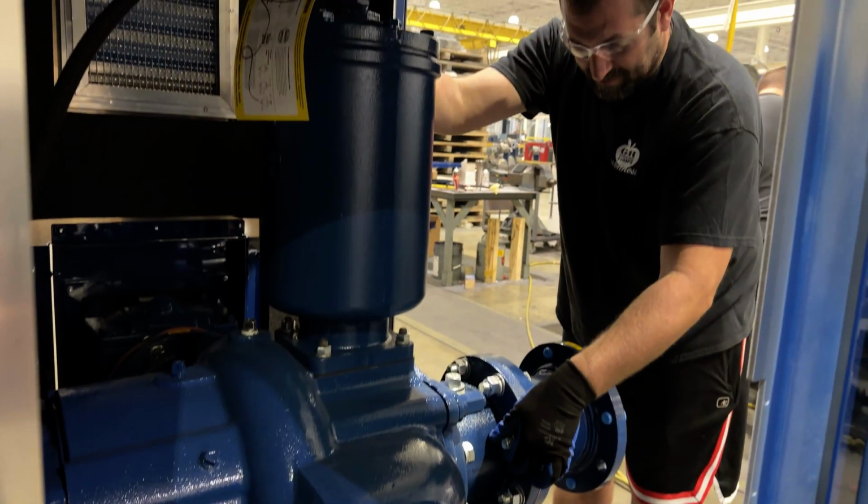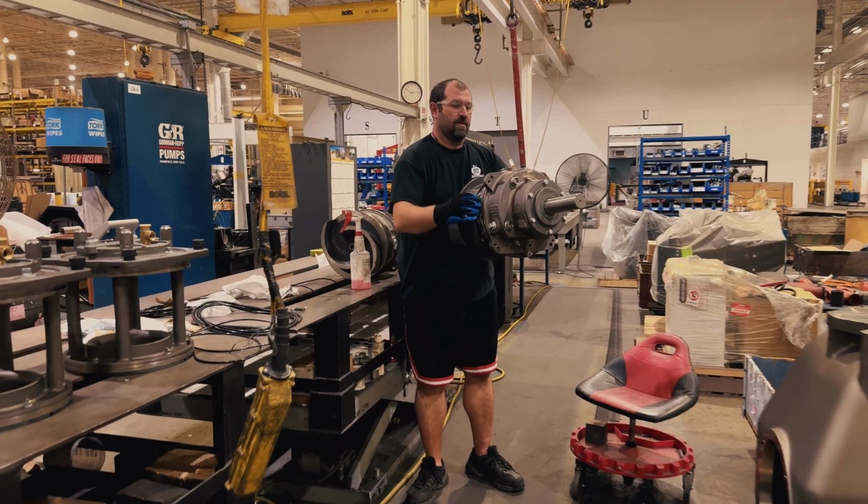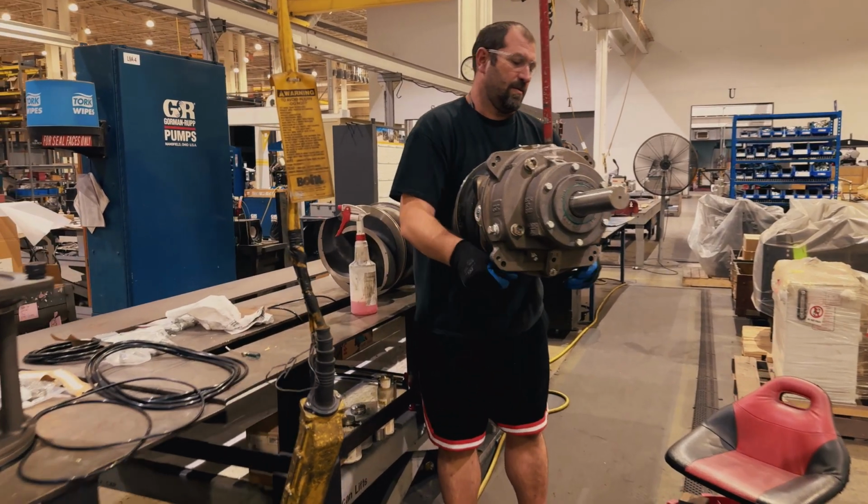As I build, I'm checking alignment, fit, and finish, making sure every part of the unit is assembled correctly and ready to perform in the field.